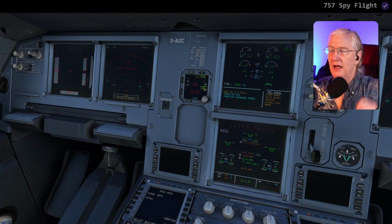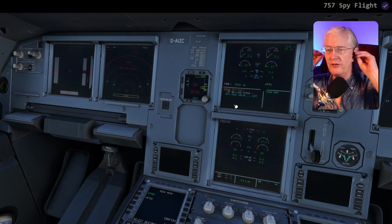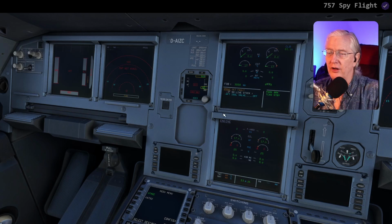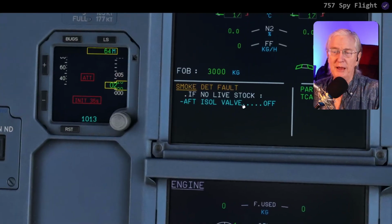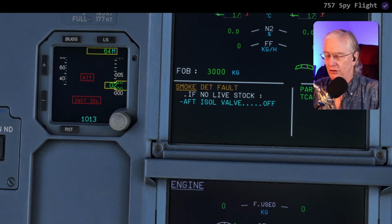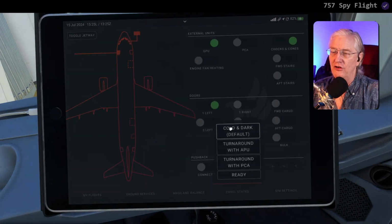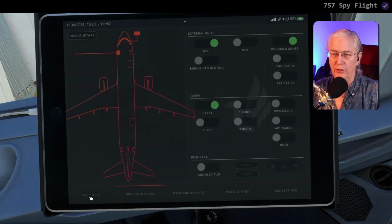Okay, so you see some of the... Okay, and that's it right there. You see where it says smoke detector fault and all of that here? This is where the beeping would have just, beep, beep, beep, beep, beep, and there's no way to stop it. So if you have that happening to your airplane, go to panel states and do a cold and dark default restart of your airplane, and that should do it for you.